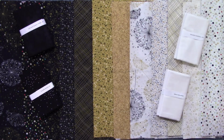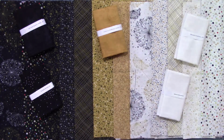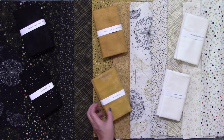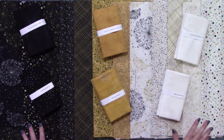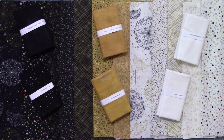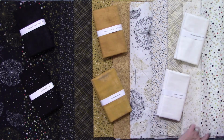For the gold tones, chalk and charcoal in the wheat, or the grunge mustard, or both. But then, you know, this is limited. You can always add more of these colors easily. But if you wanted to pop it with something, you could go and pull out some of these colors that are in the multicolored prints.